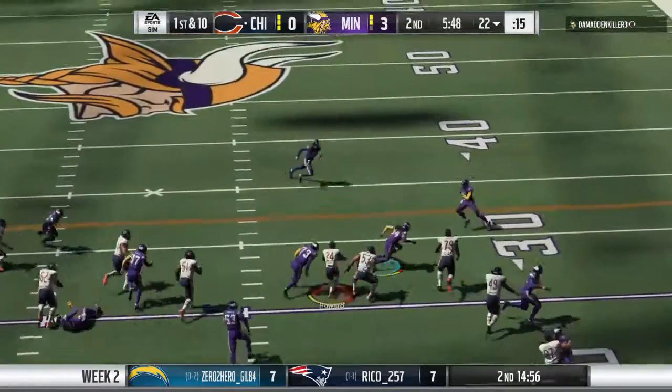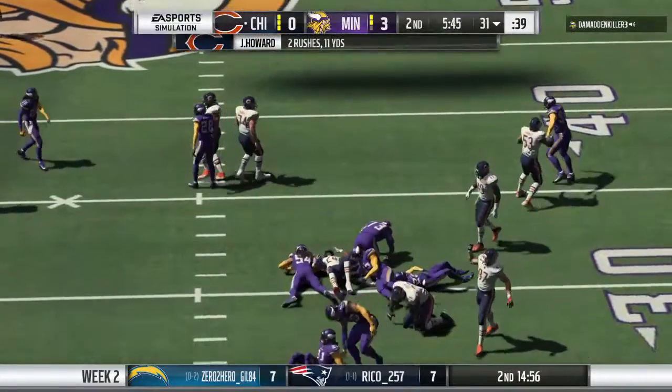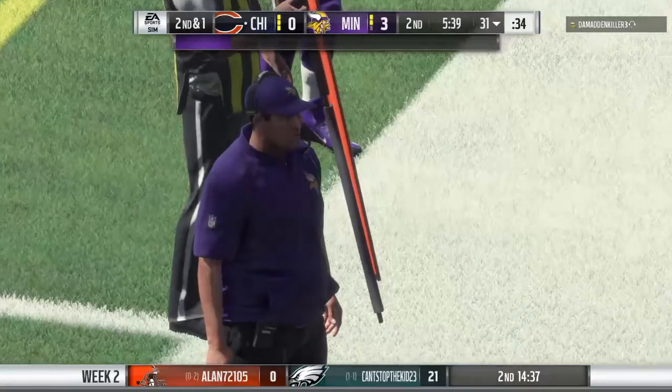They go with Howard to begin the drive. And a nice run past the 30-yard line there. A nice run there, 9 yards, and it'll be second down. I'd say it's pretty good strategy.